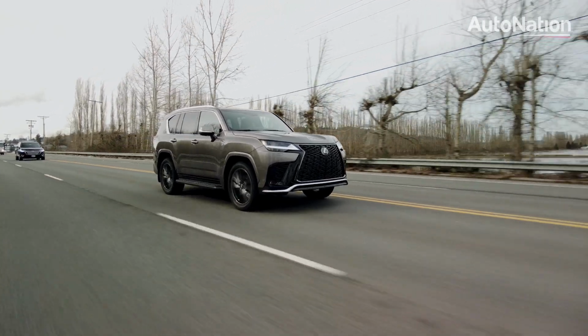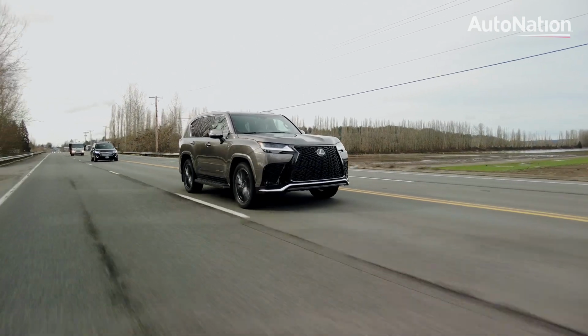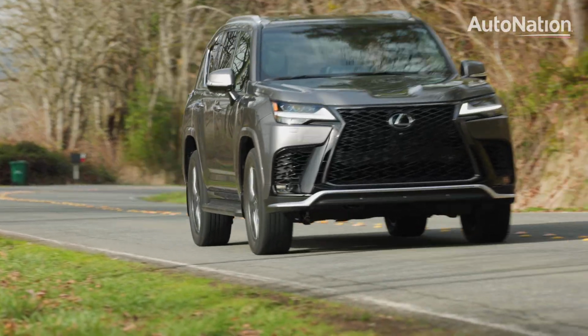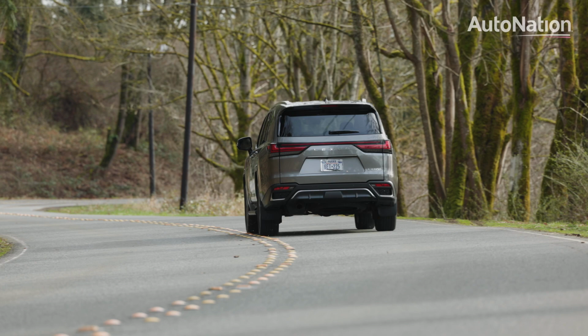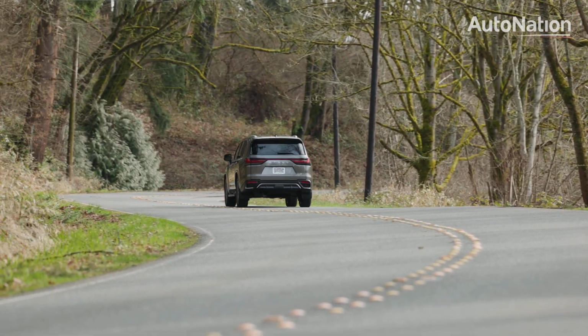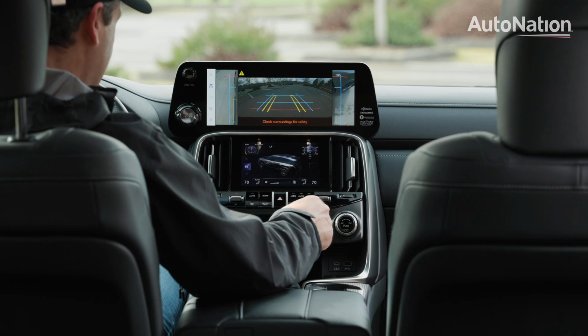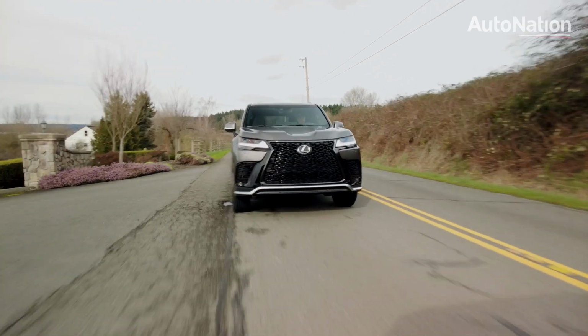In terms of safety tech, the LX600 is loaded with the latest Lexus Safety System Plus 2.5. This includes pre-collision, auto emergency braking with pedestrian detection, adaptive cruise control with lane tracing, lane departure alerts with steering assist, intelligent high beams, and blind spot monitoring. It also has a surround view camera system with parking sonars to make even tight lots easy to maneuver.